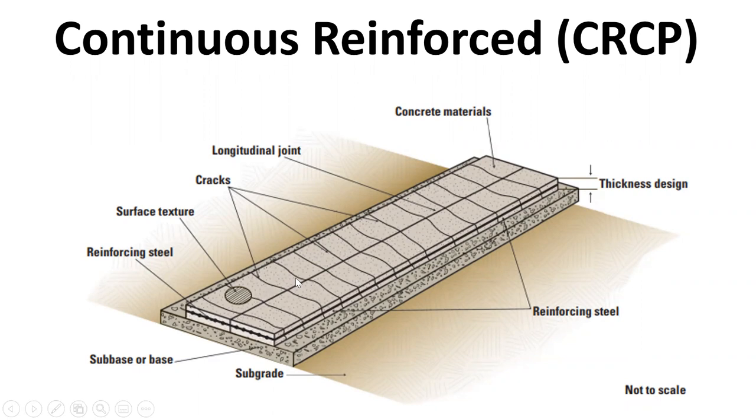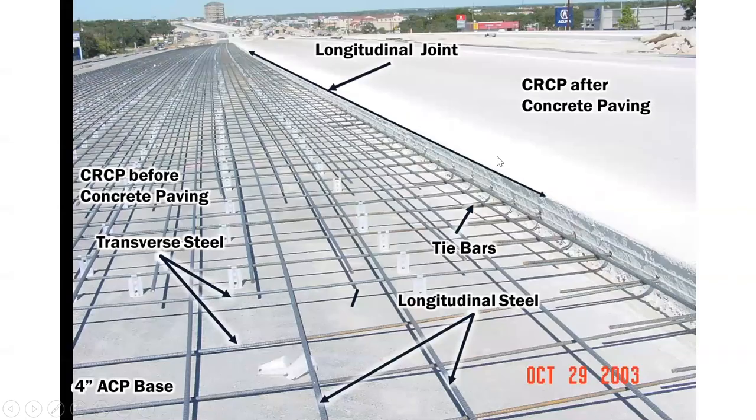But it is not uncommon for a section of road lane to be either a construction joint or sawed for the longitudinal part to be sawed. But the transverse may or may not be sawed depending on what the design is. I've seen some that are designed to be sawed, and then they go back and put sealer in that saw joint.